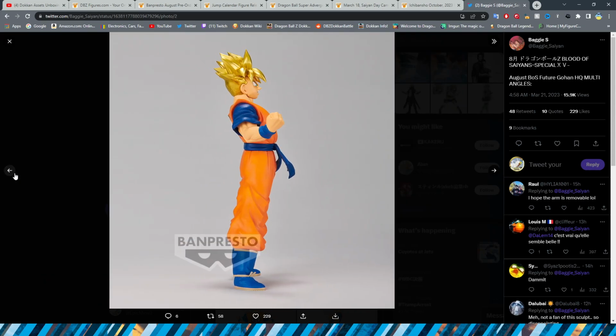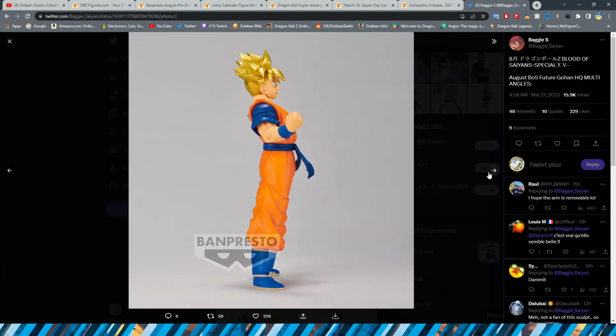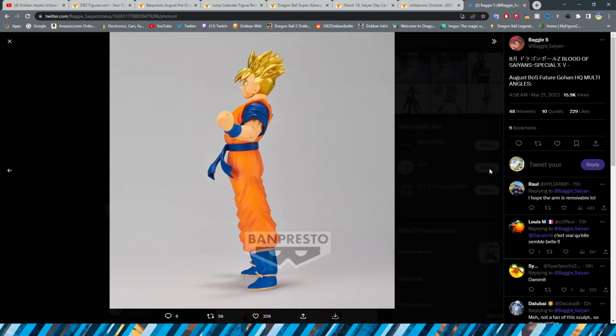It's maybe not the best Future Gohan figure that I've seen, right? I do think there's maybe a little bit more hair on the back of his head. The front looks really good in terms of the hair, but I do feel like it's maybe cut a little bit high there. Nonetheless, I do still think it looks pretty good. I'll be interested to see what this guy looks like in person.